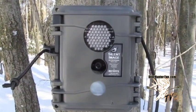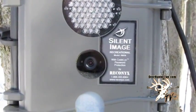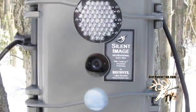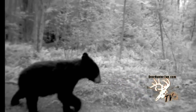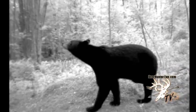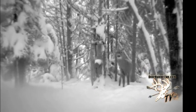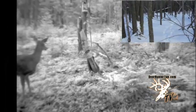Now I'm going to show you just a few of the tens of thousands of pictures I have taken with my two Reconyx Silent Images over the past 5 years. And with trigger speeds coming in at right around 1/5 of a second, the Reconyx Silent Image makes a great camera to put right on a deer runway where you can get pictures of any animals coming through without having to worry about not getting their picture.